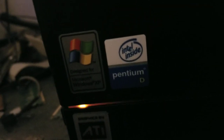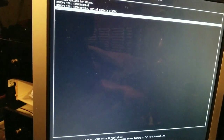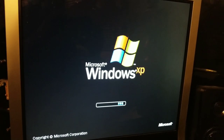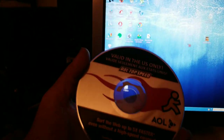So we'll go ahead and power this up. There is the screen. And we are running Windows XP, which XP would have been the top of the line operating system back then. Alright, now, load this into my machine.